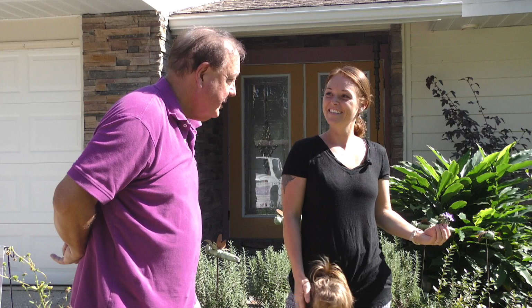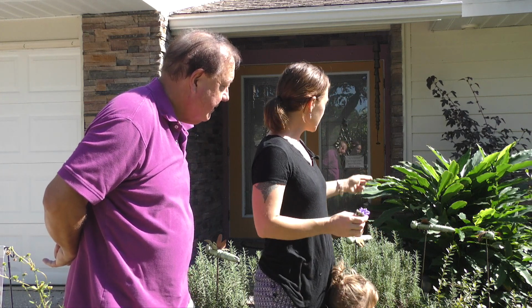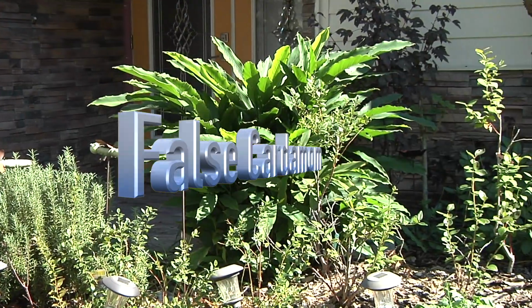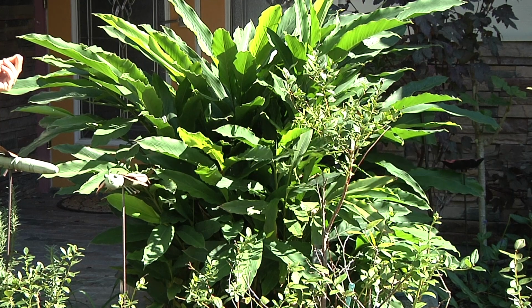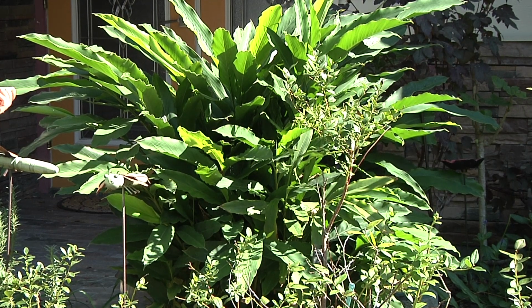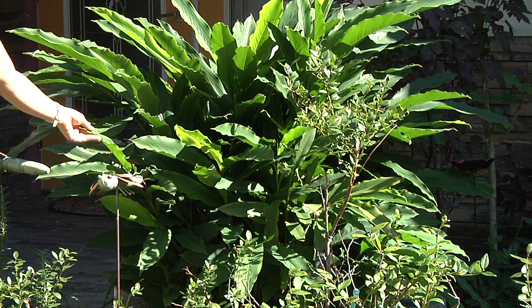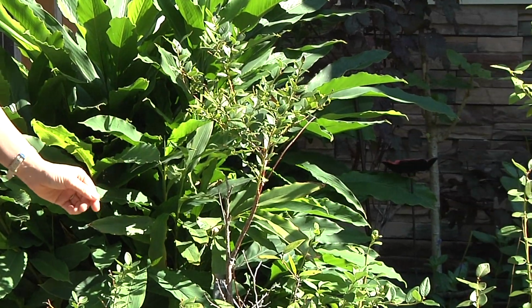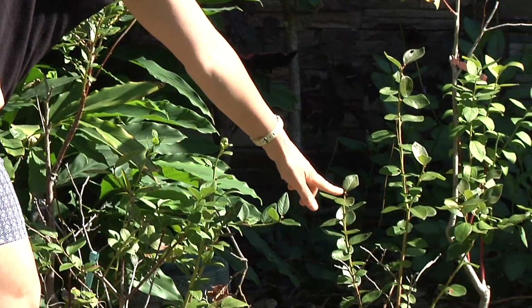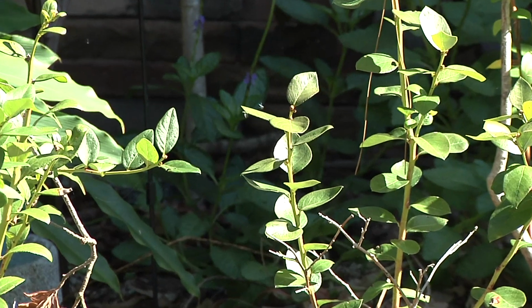And we see you've got some ginger, and I see even what looks like a little Irish potato over here maybe as well. We have, this is false cardamom, and so it doesn't get as tall as regular cardamom, and you can smell the leaves, and it smells distinctly like cardamom. So you can use it in different teas and soups and rices, and it gives the same flavor but a little bit more faint, which is this one right here. And then there's some blueberries right here that are actually just starting to get little traces of what is going to be a flower in a couple of months.